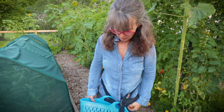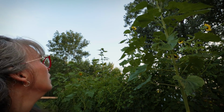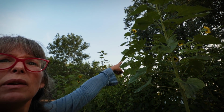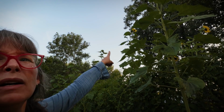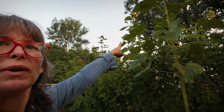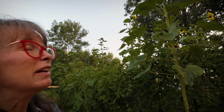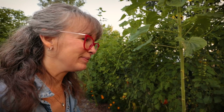Okay, I think I got them all. But I want to show you guys, look how big my sunflower is. Let me see if I can get you up there. Do you see that pretty, where's that? Right here. That pretty Lemon Queen. Maybe the sky's washing out. Oh yeah, right behind that leaf. Over here. There we go. It's easily 11 feet tall.